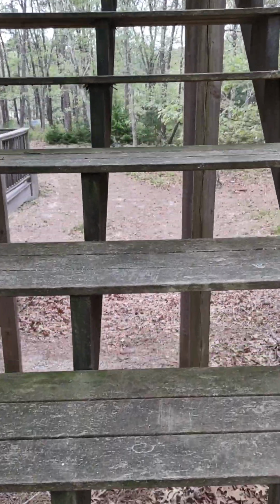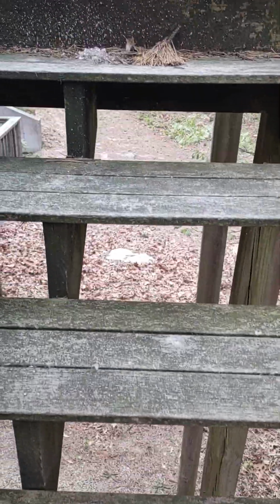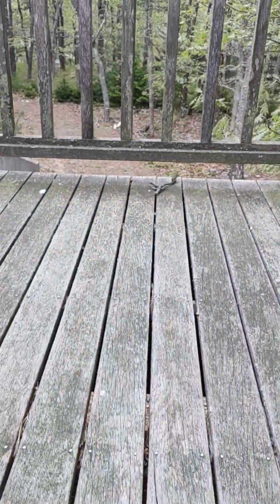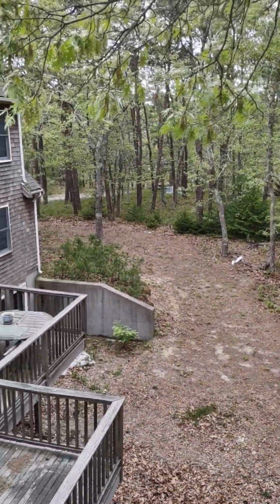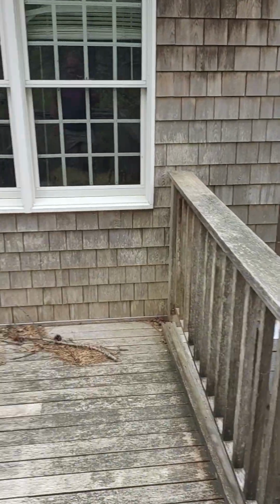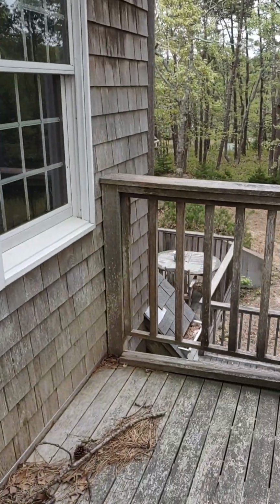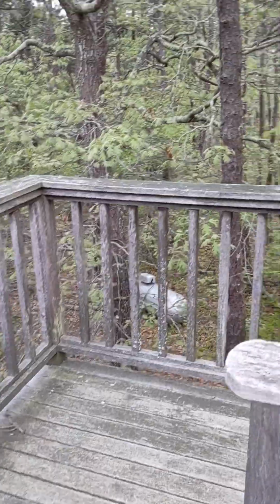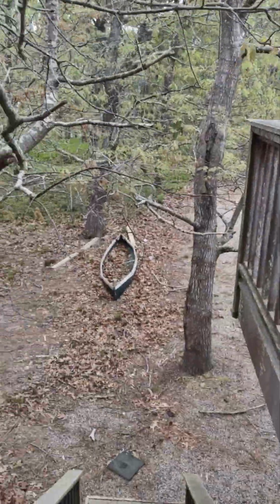This is the staircase, kind of in good shape. This is the view from the space over the garage. It has a slider. That door is locked. I'll try to get in another way.